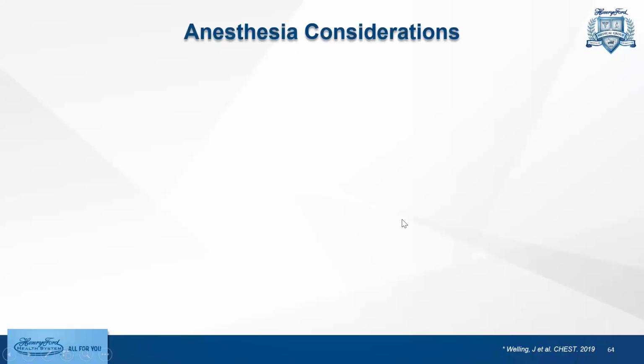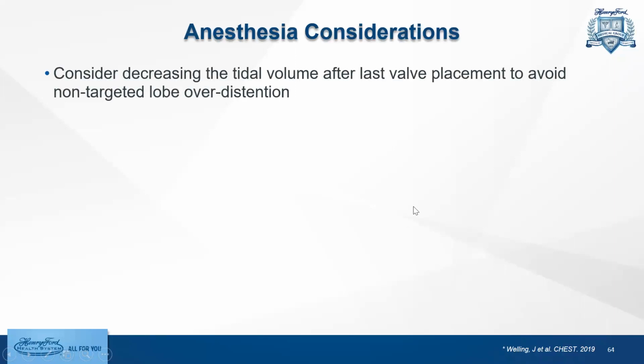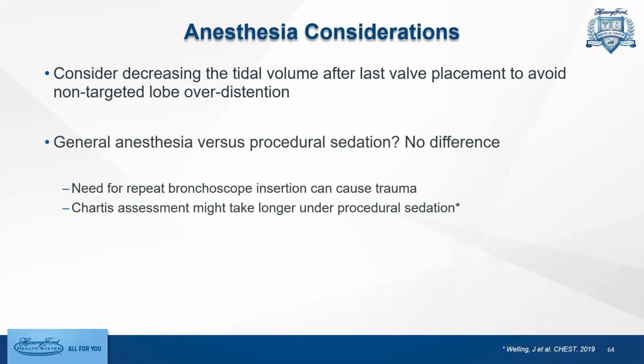Just some quick issues here, anesthesia considerations. Once you implant the last valve, you have to consider decreasing the tidal volume to avoid over-distension of the other lobe and pneumothorax. Usually here we ask our anesthesia team to drop the tidal volume to 4 mL per kg ideal body weight.